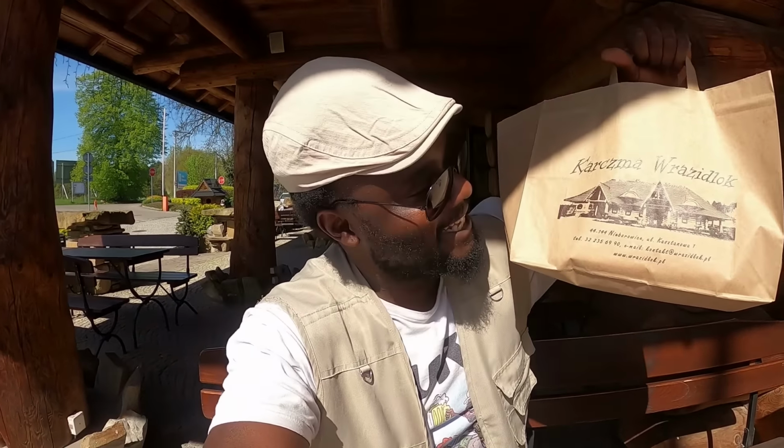Enjoyed the beer, it was really nice. Yeah, they have some Polish handmade ceramics that they're selling. Interesting. Right, all bagged up and ready to take away.